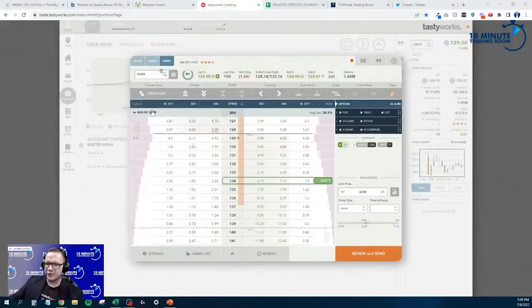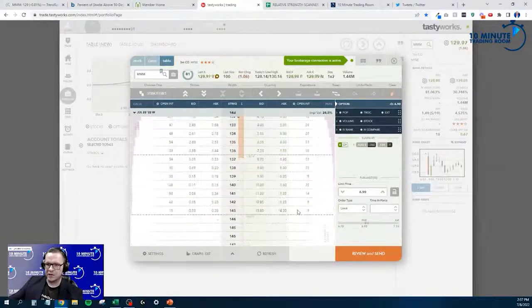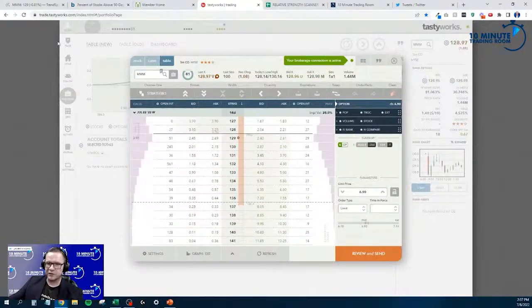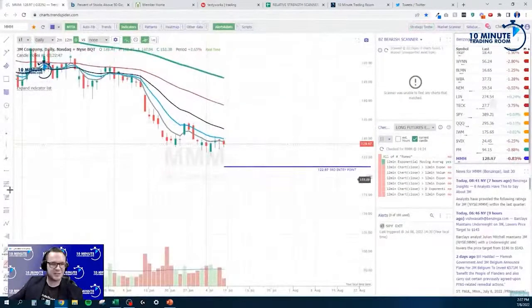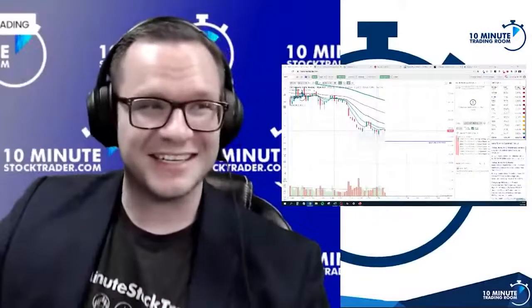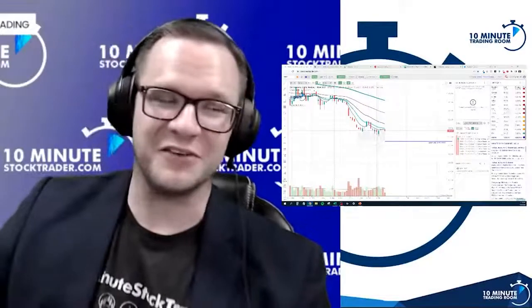3M does not have the liquidity that I'm okay with putting on. Let me refresh. Maybe that'll make a difference. Nah, I don't see enough liquidity in 3M to put it on, and that's okay. Following the rules means following the rules, even when it looks like a great opportunity. But if you can't get in and you can't get out, you're going to lose money on both sides. And I've shared with you guys my story on that. It's not fun.